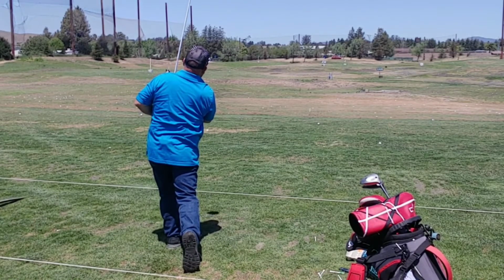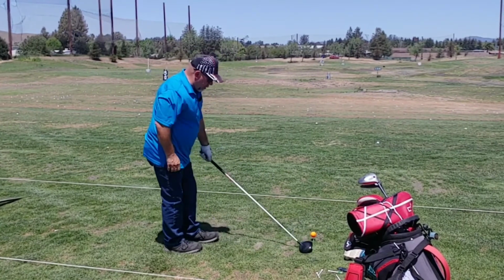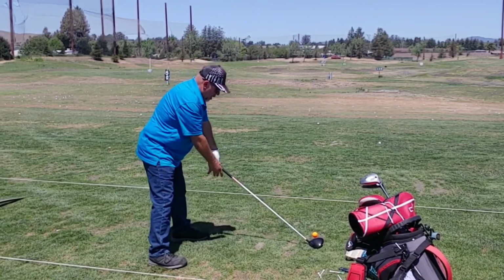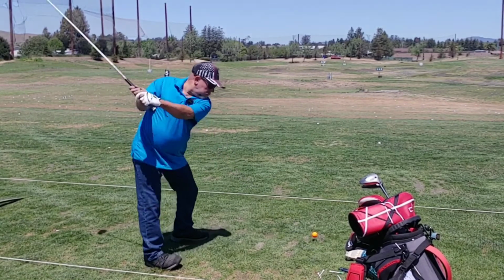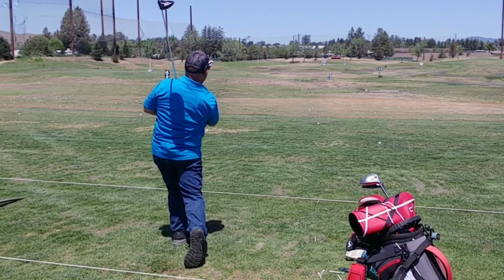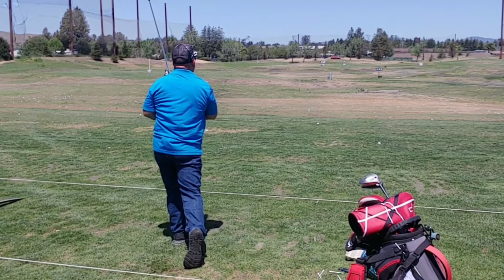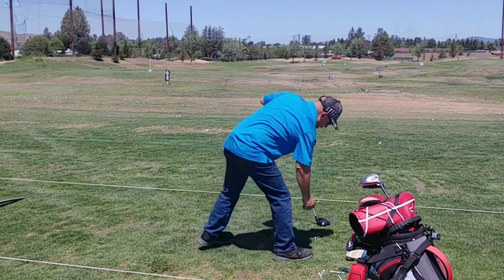217 yards. That was out of the center. And that was 93 miles an hour, 217 yards. Here we go again. Go, baby, go. 217 yards. Well, once that hit the hill, it almost rolled the distance.